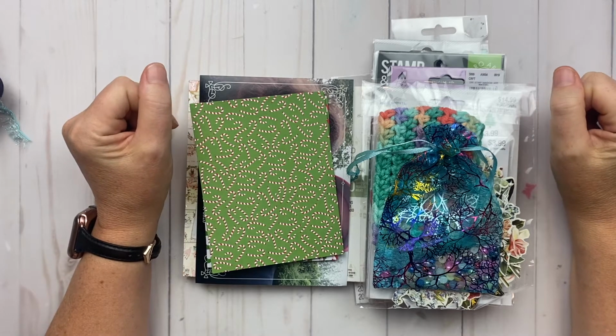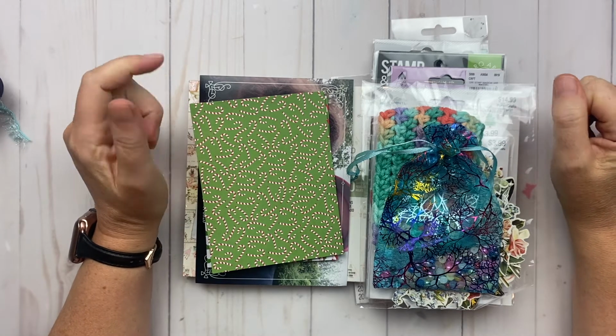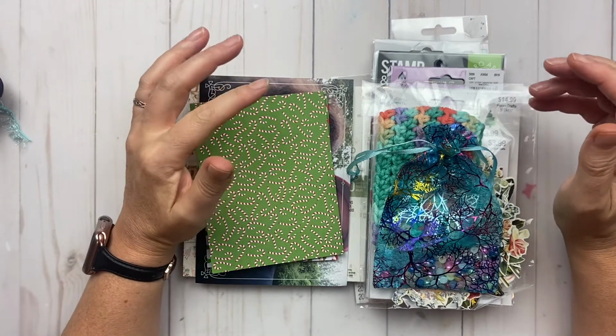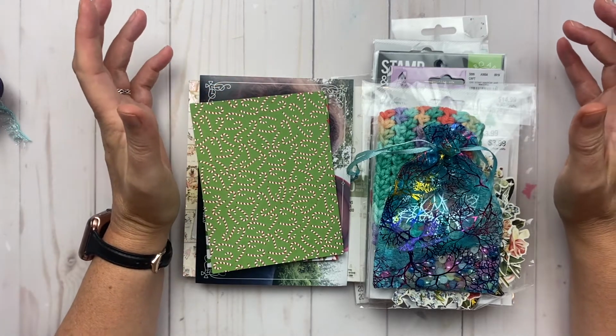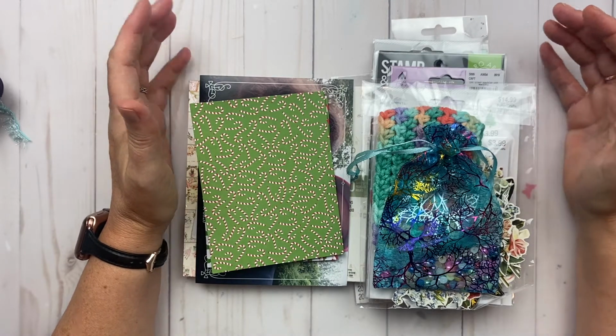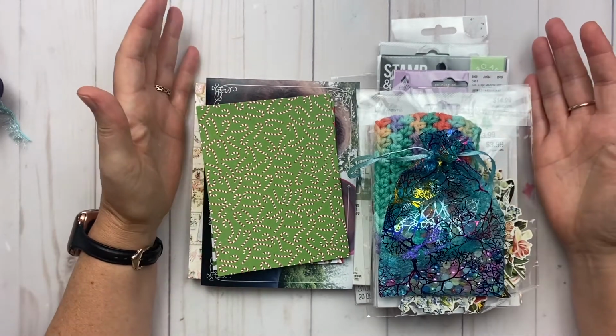I wanted to share with you a friend mail that I received today. Friend mail, happy mail, random act of kindness. It's basically all of it. So I'm really excited to share with you and to take a look at what I received.